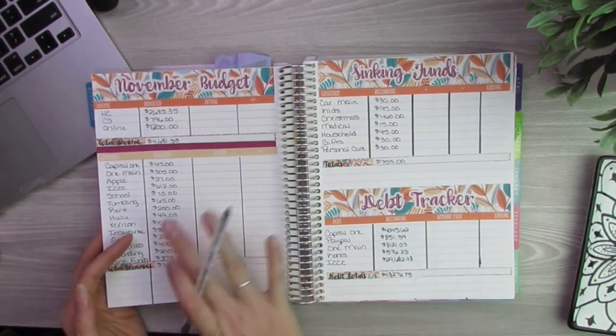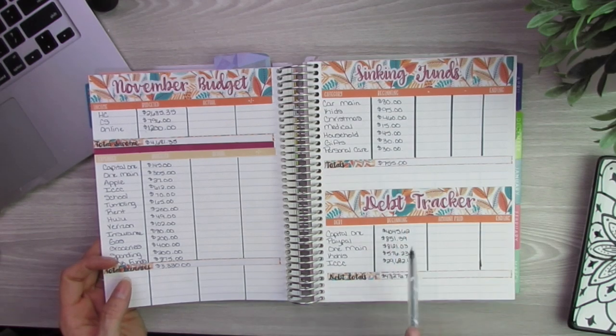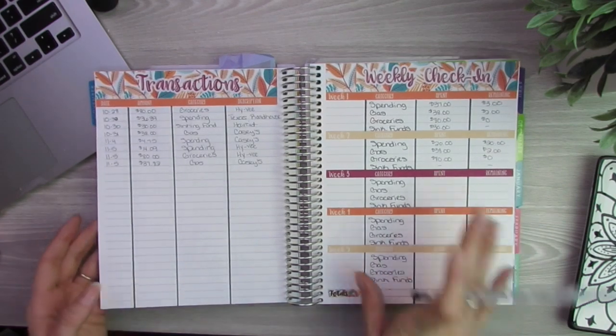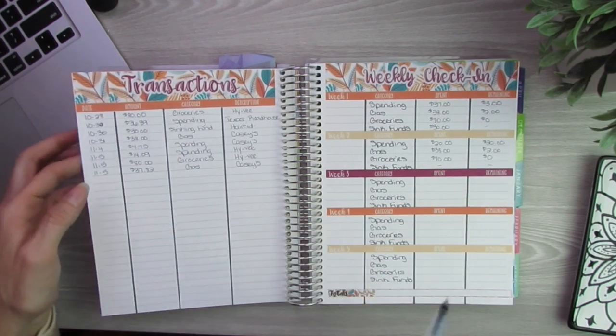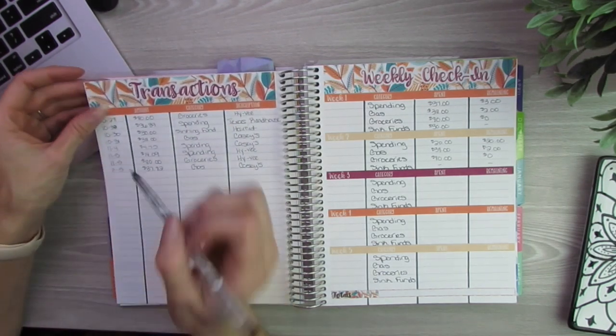So again, this is my monthly budget. I have my November budget here, sinking funds, debt tracker, and then I have my transaction log and my weekly check-in. All these stickers are available in my Etsy shop. So we're going to start with Target on the 10th.